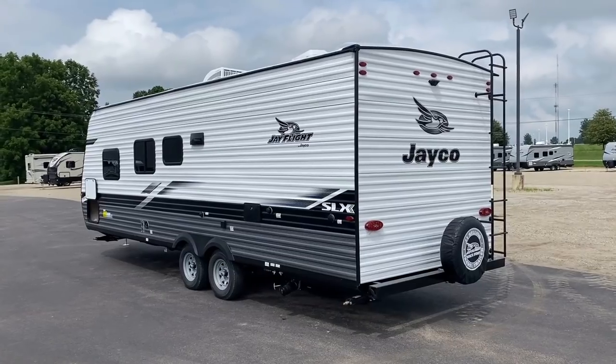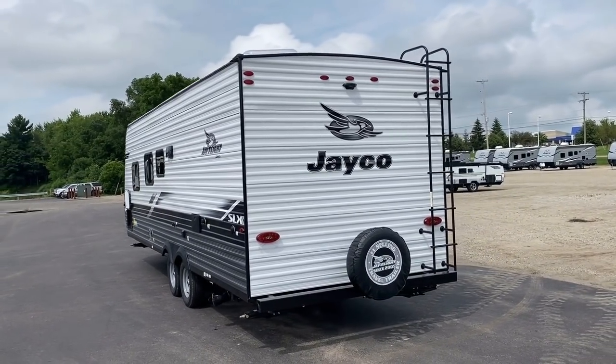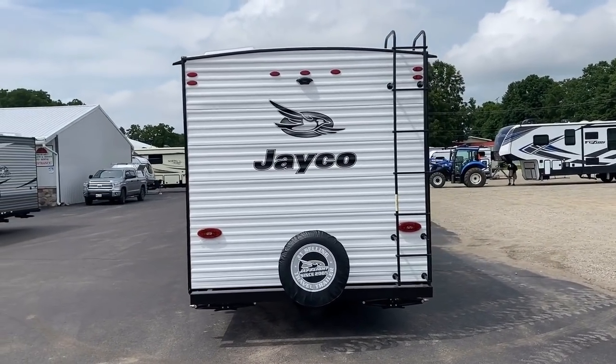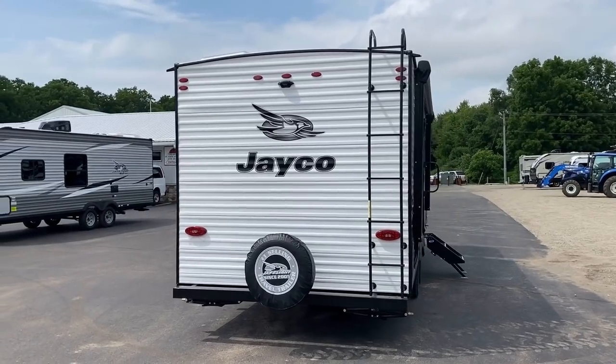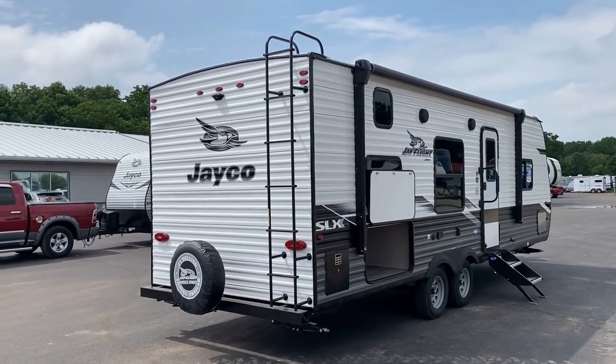Now, you may have noticed it's not just rear camera ready. It is also side camera ready now. All Jayco towable RVs effectively at this point are rear and side camera ready. The SLXs, the J-Flights did not always have that previously. That spare tire is another option that we've added here.